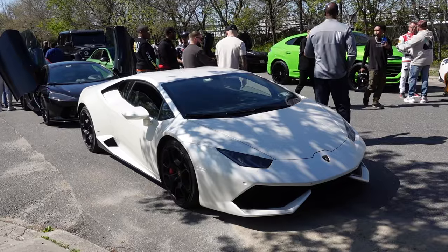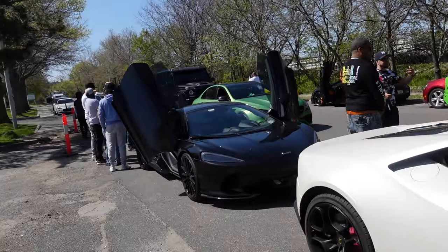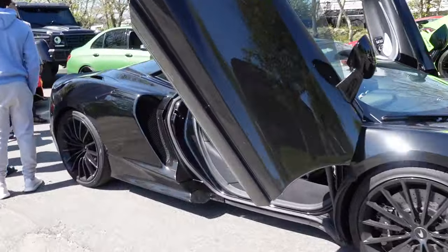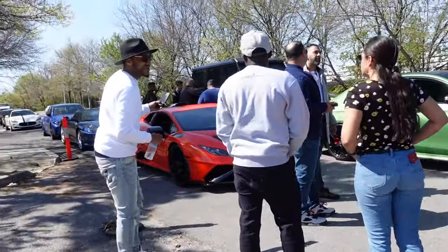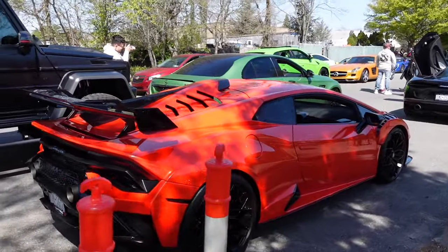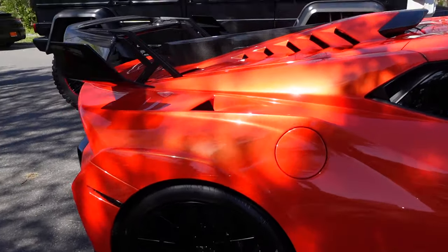Very unique. And then we've got this matte white Huracan, the McLaren GT in all black, and my friend Rami's new Huracan STO. How nice is this STO? It's painted in Arancio Xanto, which is a super metallic-y orange paint. You can see where the sun is shining on it right now.